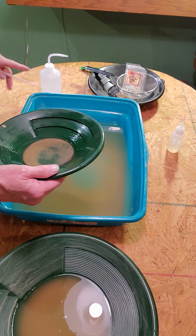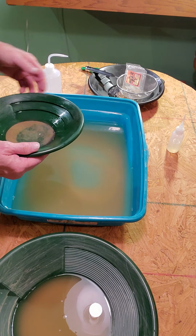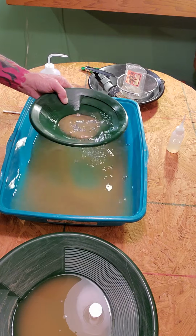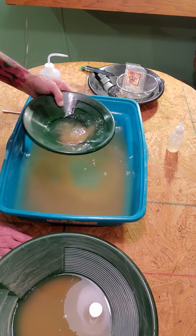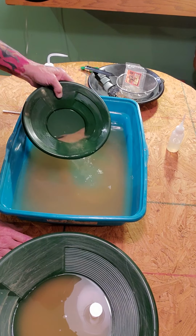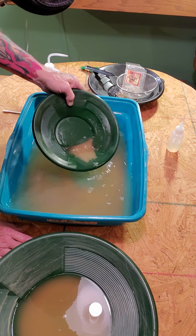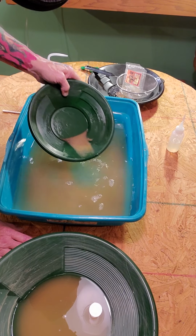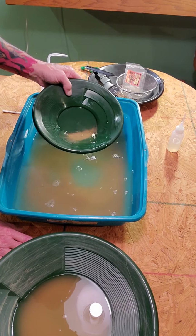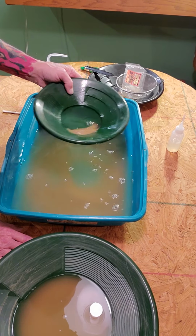Anytime you stick a utensil in there, make sure you wash it off, because there's tiny flakes of gold all over the place. We're going to have to clean this down a little bit more. I want to get some of that blonde sand out because it's bothering me. But we got to be careful, because we know what's in there. We've seen it, so we got to be real careful at this point. You still with me? All right. We're going to get some gold out of this pan, that's for sure.